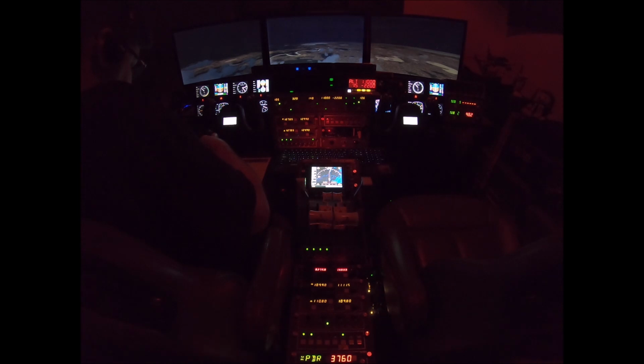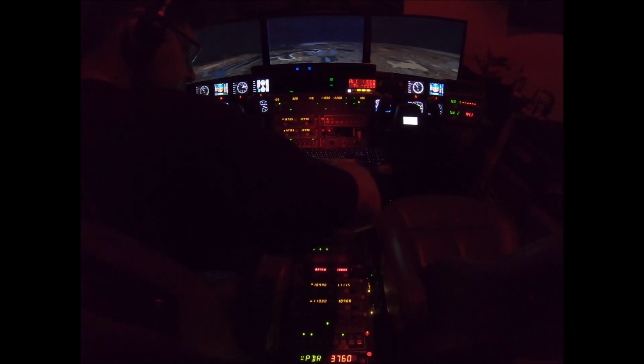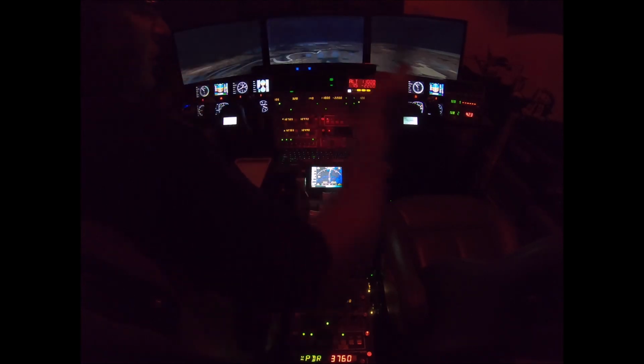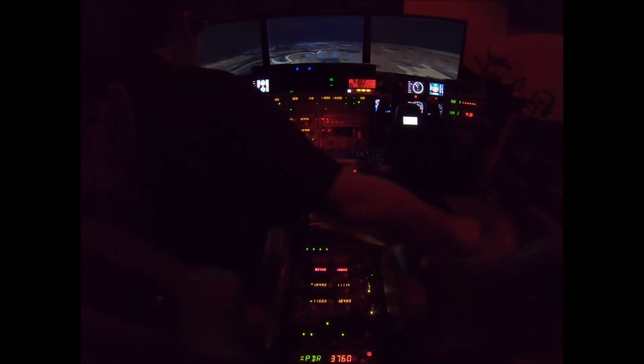What VOR is that? I don't know, the Lima Echo Victor VORTAC radial 354 to Safe's intersection. Lima Echo Victor 38.5 DME and hold. Which one's Lima Echo Victor? I have that plugged in to the approach. Yep, Safe's intersection. Okay, well, it's in there. Alright. Descending, range checklist.